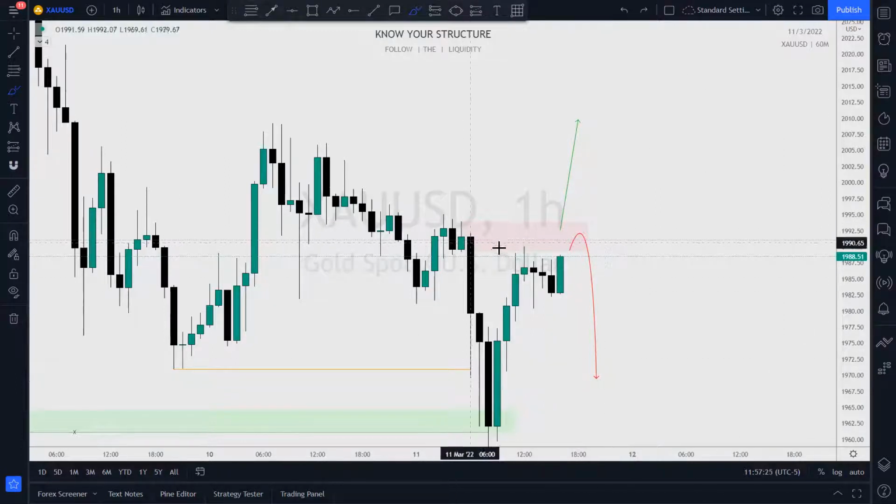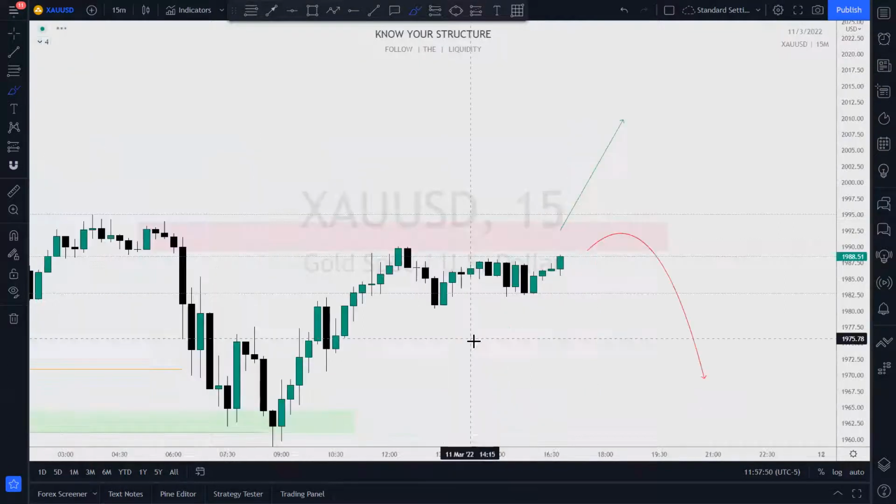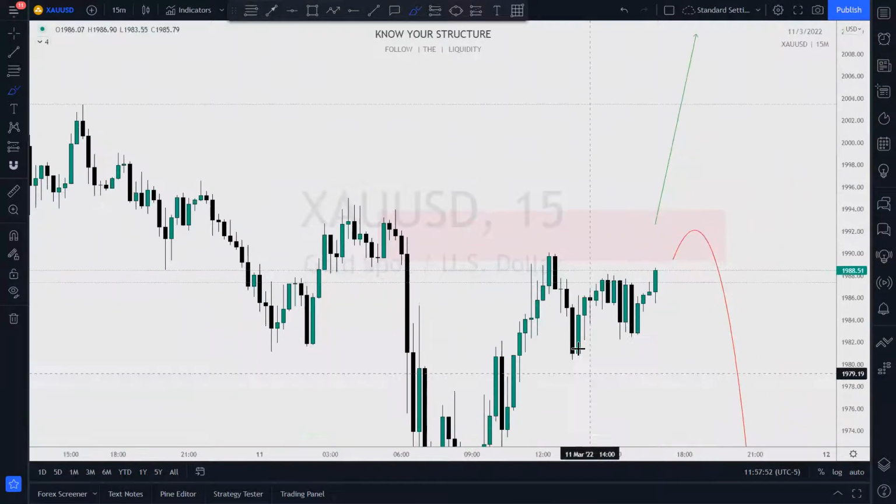What we want to see now is the reaction here at this supply zone. If price turns over here, once it comes back into contact with this zone, because it mitigated this order block already, it mitigated it once. It looks like it's coming back, taking out the liquidity of these highs here. If we go back to the 15, because I don't spend a lot of time on the 1 hour, we'll come back to the 15.